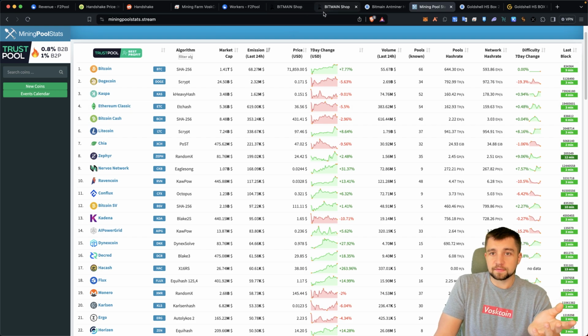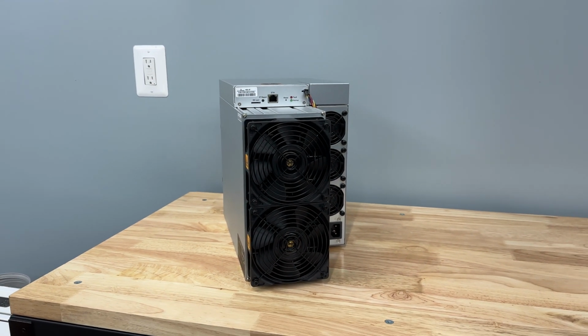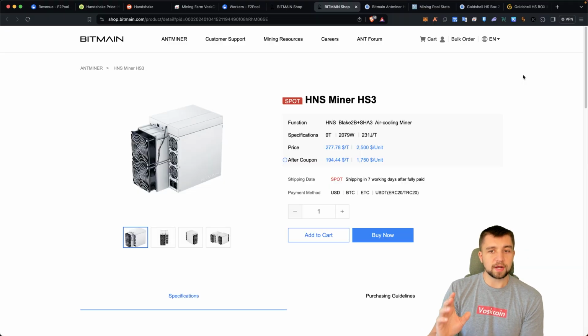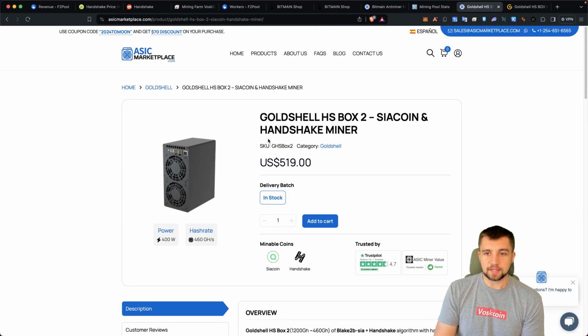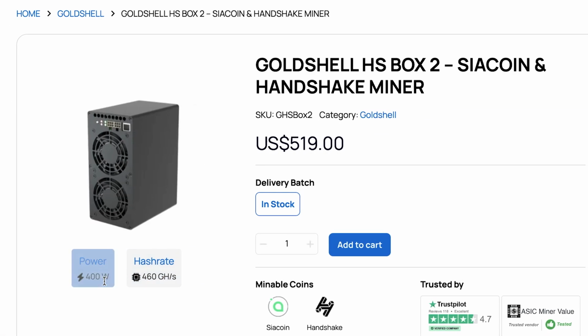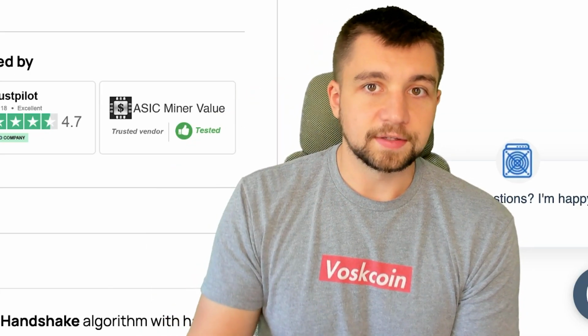To be honest, in a way, it's very odd that Bitmain is producing miners for this, right? Among other manufacturers, but the HS3 is magnitudes better than the other ones. But there is a small budget option to get into this from Goldshell, right? They have their Goldshell miner HS2 that mines Handshake and Siacoin, but most people are buying this and mining Siacoin with this because it's much more profitable to mine Siacoin than it is Handshake right now. It does 460 gigahash a second at 400 watts. So you would need about 18, 19 of these to equal one HS3, you know, kind of visualize that.